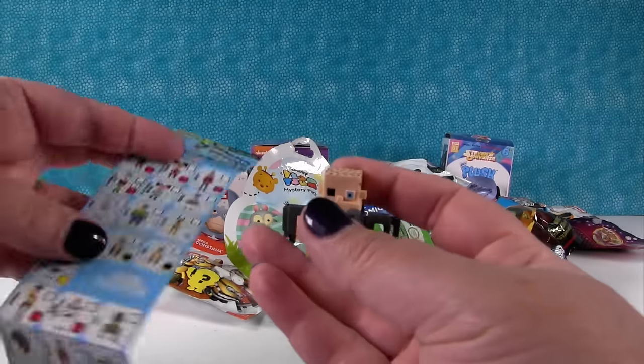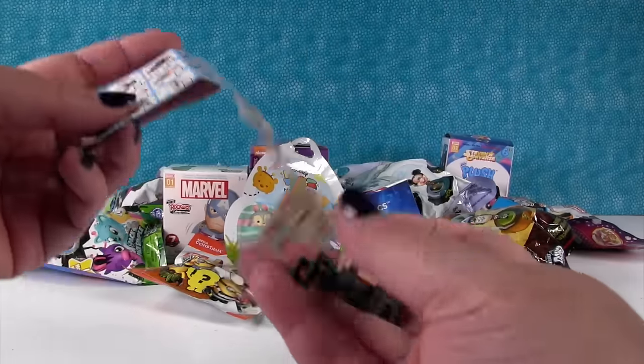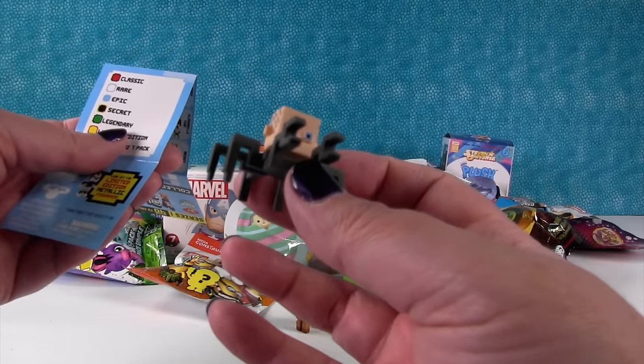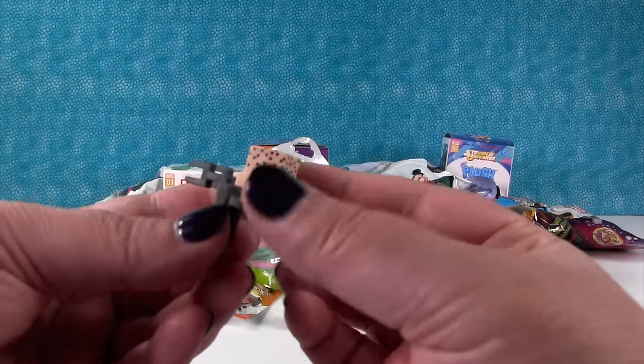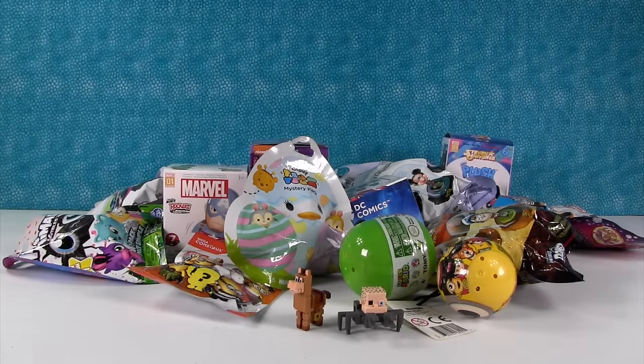And I have, what's this little guy's name? His name's right there. Babyhead. Babyhead is a rare. Nice. Oh, so we did good. We got a rare and an epic. We did do good. Cool. So those were a lot of fun to open. I cannot wait for those to hit store shelves. I'm going to be opening a bunch of them.